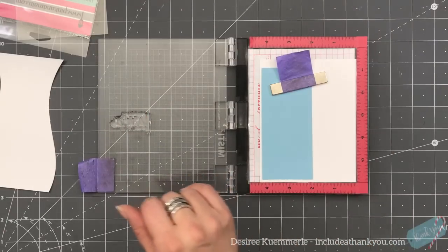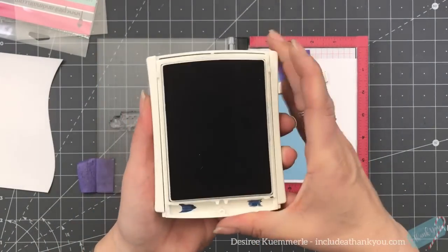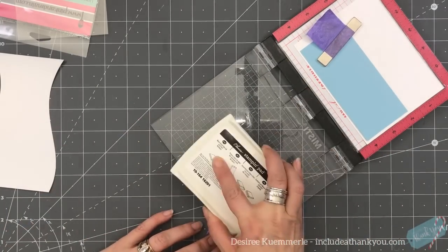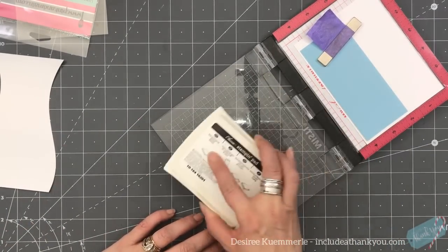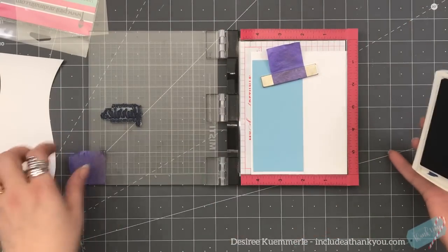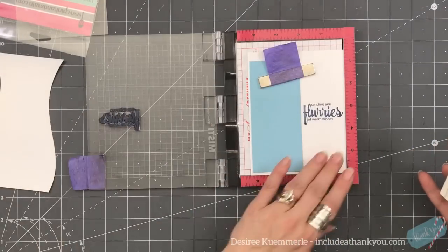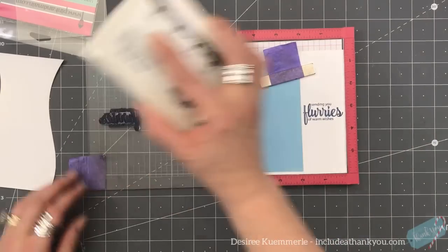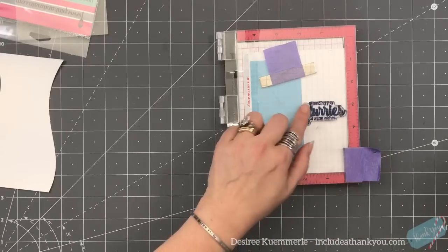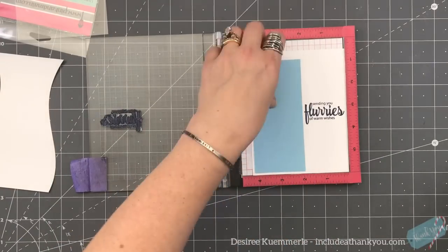Wow. Okay, I'm going to use my Night of Navy. This is one of my favorite colors from Stampin' Up!. It is a beautiful, beautiful blue. I am a fan of the Stampin' Up! inks. I think they ink beautifully, and you get wonderful impressions with them, and it's probably not doing that because of this piece that's in here.